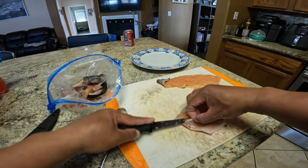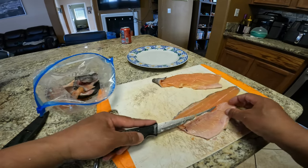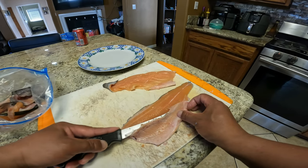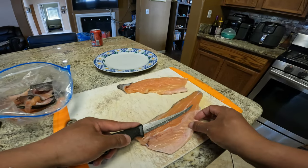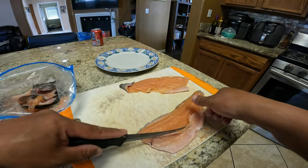Believe me, when I first filleted a trout, there was nothing left of the trout. All the meat was inside the garbage can. But as I've gotten better and better, the meat stays on, so it does take practice.